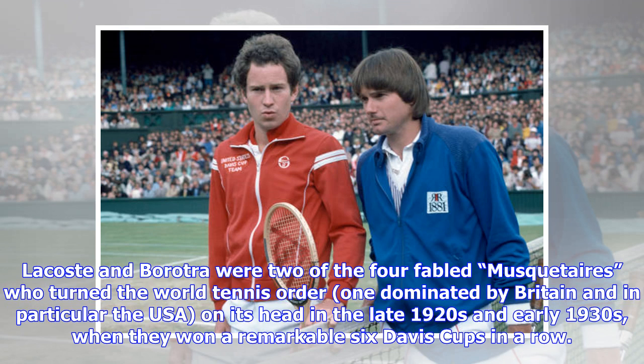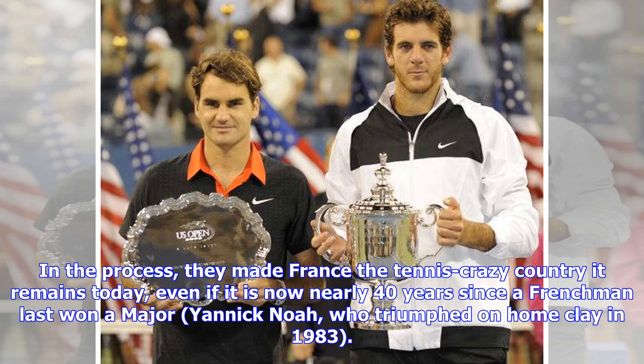Lacoste and Borotra were 2 of the 4 fabled musketeers who turned the world tennis order, one dominated by Britain and in particular the USA, on its head in the late 1920s and early 1930s, when they won a remarkable 6 Davis Cups in a row. In the process, they made France the tennis-crazy country it remains today, even if it is now nearly 40 years since a Frenchman last won a major, Yannick Noah, who triumphed on home clay in 1983.